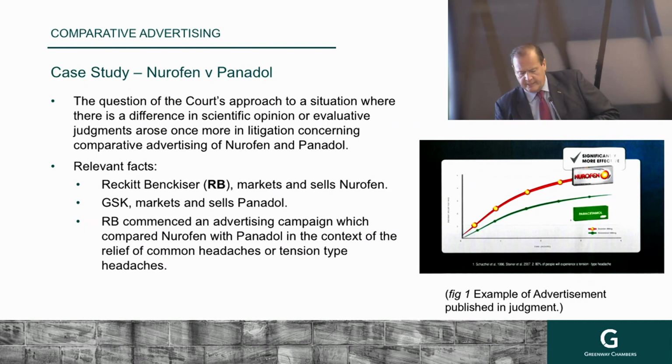So the first case I thought we'd look at tonight is the Neurofen and Panadol case, or Panadol and Neurofen case, depending on which party you want to read, which was a matter that was first heard before Justice Foster in the Federal Court of Australia. You can see that's an extract from the television advertisement that was run.